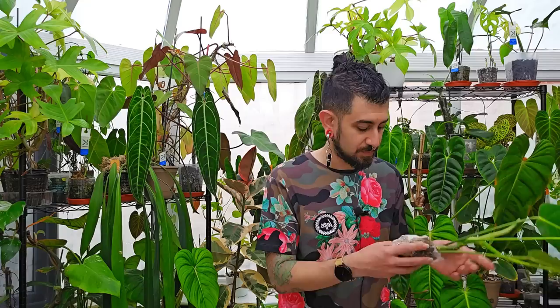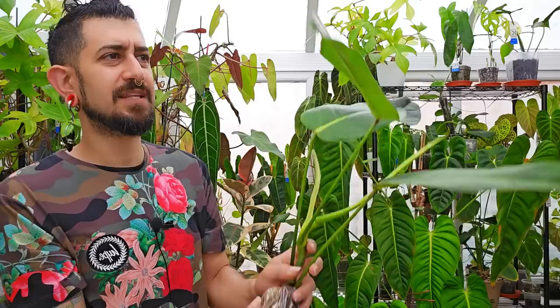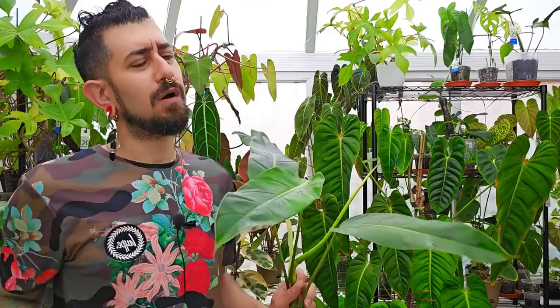Note how I went straight to look at the roots for a philodendron. Sorry, let me show you the plant as well. It's got kind of lance-shaped leaves and slight ruffles, and I do remember why I bought this. It wasn't just because of the name.